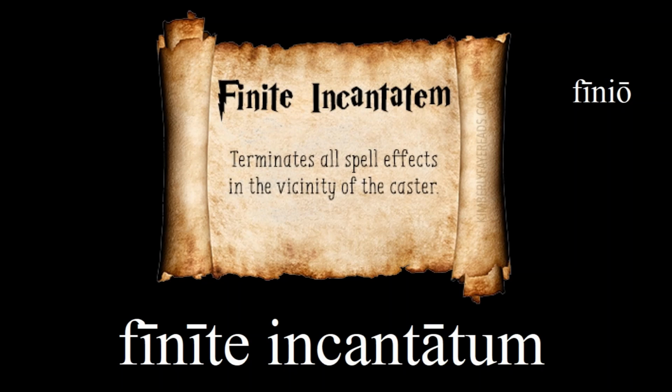The next spell is a Latin phrase, fīnīte incantātum. Fīnīte is the plural imperative of finio, meaning to finish or terminate, and incantātum is the participle form of incanto, which means to enchant, so incantātum means enchantment. Thus, fīnīte incantātum together is a command meaning terminate the enchantment. In the series, this is a general counterspell used to terminate all spell effects, and is used by Snape to cancel the effects of the spells when Malfoy and Harry duel.